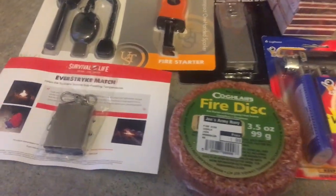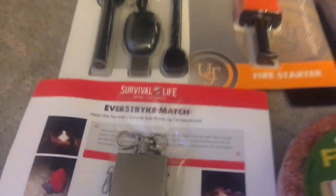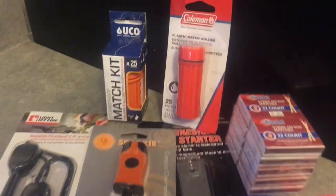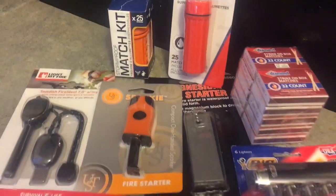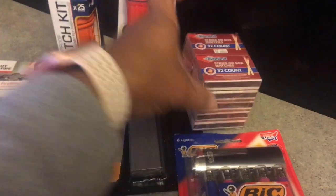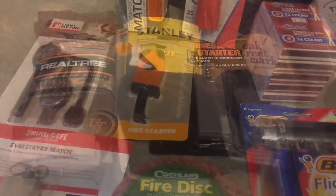Fire starters, whether it be these convenient fire discs or the Everstrike match or just your regular waterproof matches in a container or just your everyday strike match that you can find in the dollar store, because that's where I found those, your average lighters or your flints and your stones.